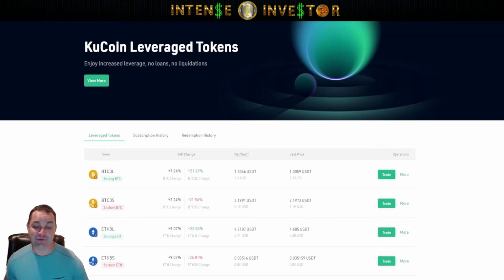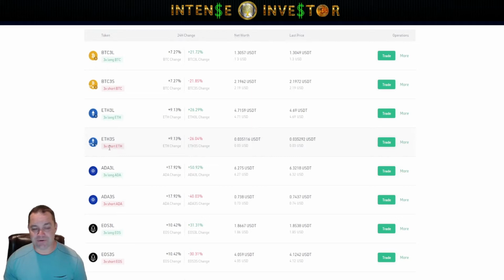Actually, the ADA 3 long, which is 3 times leverage, is for a bull market. You can also run a 3 times leverage short token. Now, these tokens won't liquidate you. If you go into the negative too far, it works like any other spot traded token. If the price is going up in a bull market and you're running the ADA 3 long token, then you're going to make 3 times the profit you normally would. If you're shorting, say running the 3S token, then if the market goes down, you make 3 times the profit you normally would.